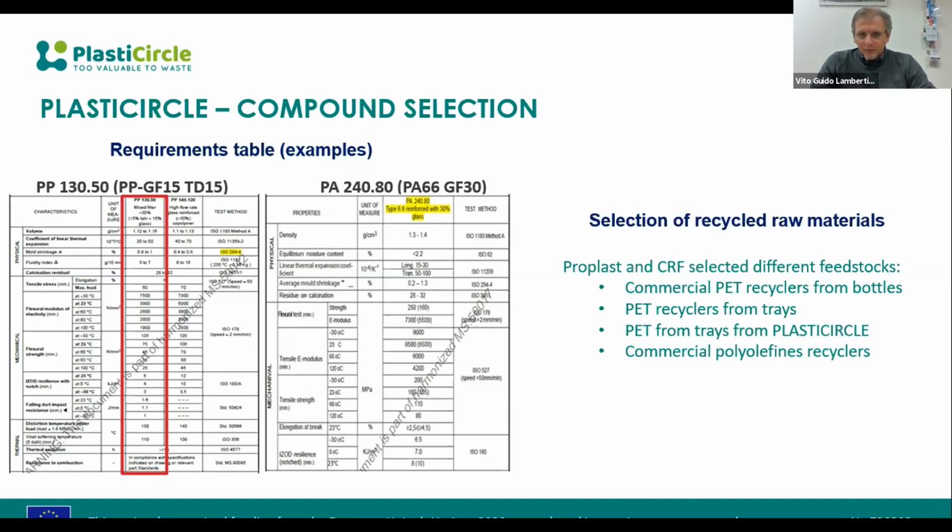So, I would add, Vito, that the materials we produced didn't suffer from other points of view. All the demonstrators or the compounds didn't smell badly, I would say. Not for sure the PET source, but even with the polypropylene, the odor was not an issue.